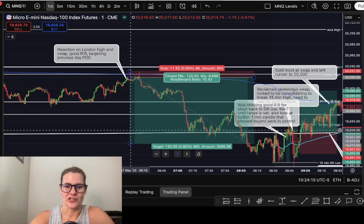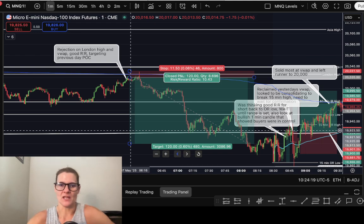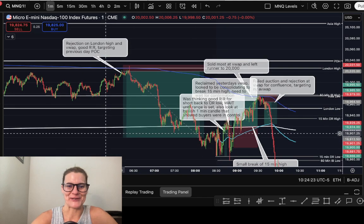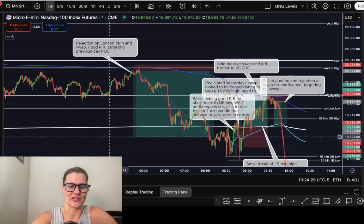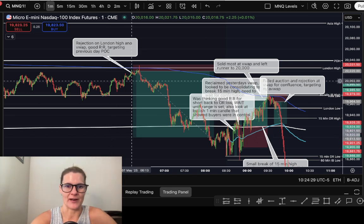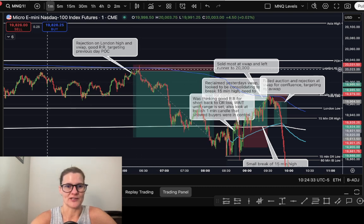So, first trade actually was at 6 a.m. Central Time, 7 Eastern. Got it done early, which was cool. This one was just a good risk to reward. I kind of just opened up my computer at the right place, right time. So here, this white line was London high. It was also in line with VWAP.